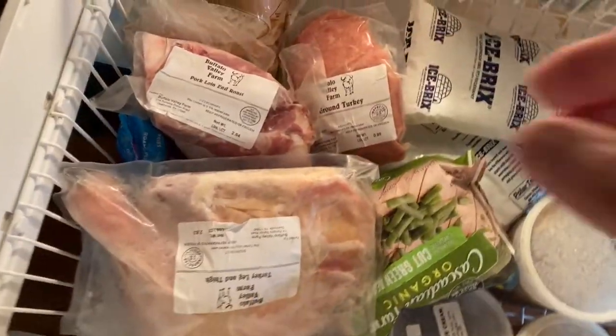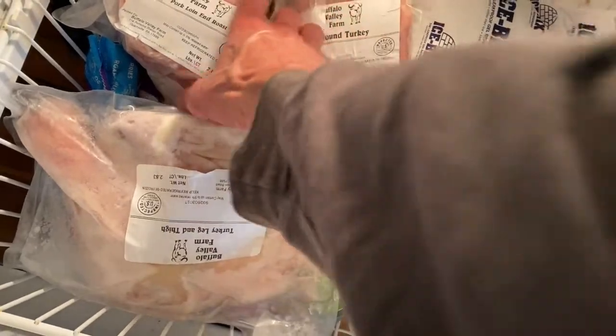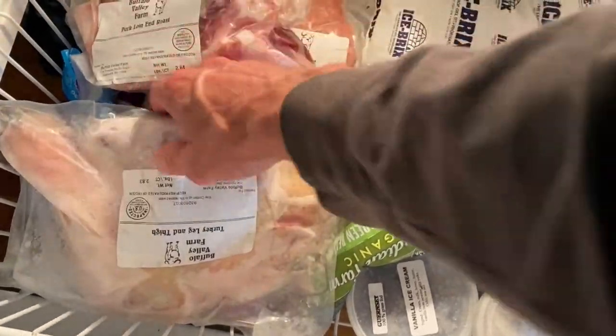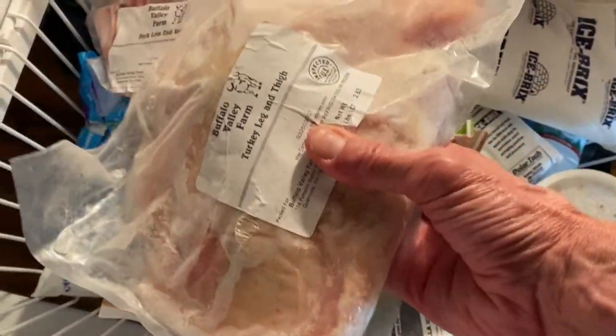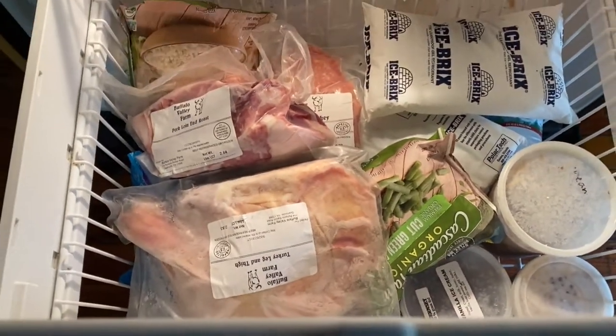Also in the freezer, I have ground turkey and pork loin end roast from pigs that are grazed, and they have milk, and that's it. And I also got turkey leg and thigh. So if I run out of the meats in the refrigerator, I can tap into these later on.